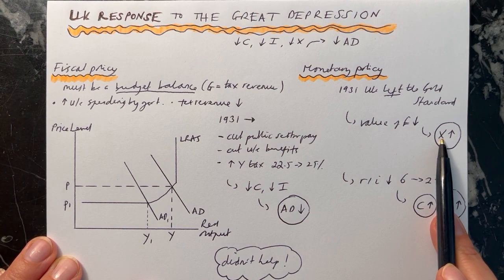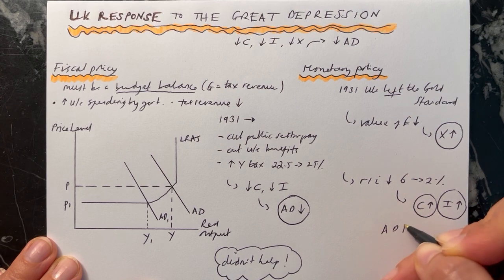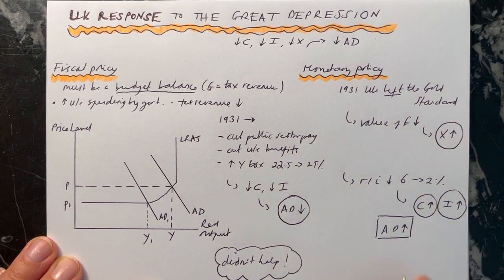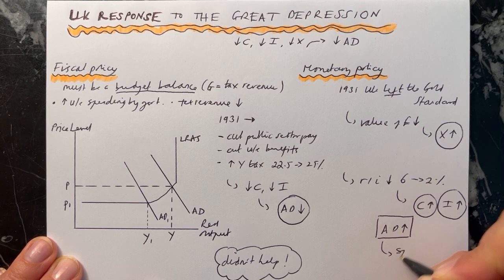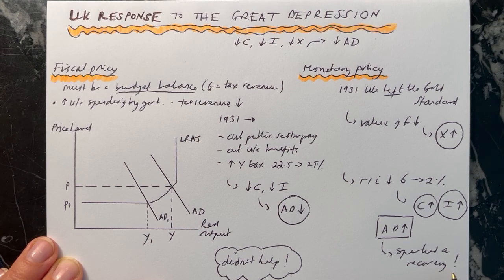So we know that if exports were higher, consumption was higher, investment was higher, this caused aggregate demand actually to go up. So this was having the opposite effect to the fiscal policy. And it's thought that this actually sparked a recovery. And this is what led the UK out of the Great Depression and the recession that it had caused. And interestingly as well, as with the US, it's also considered significant that World War II started in 1939. And there will have been significant government spending on this, which would have likely also helped the UK economy exit the recession.